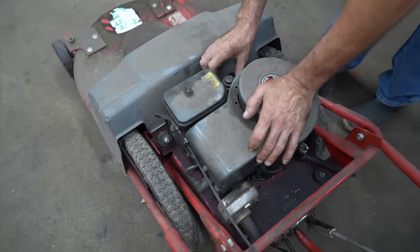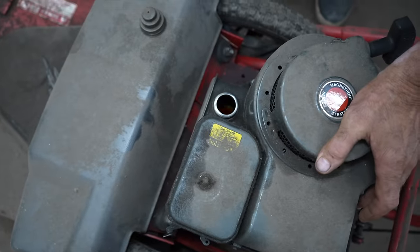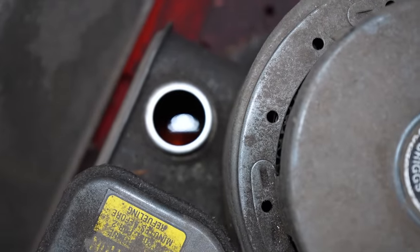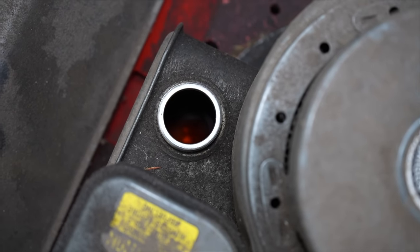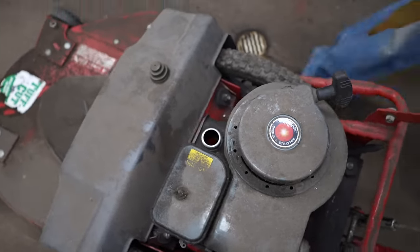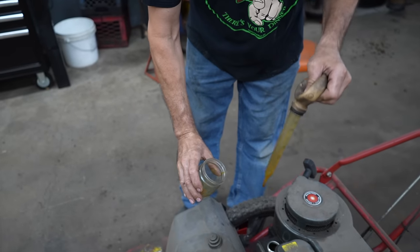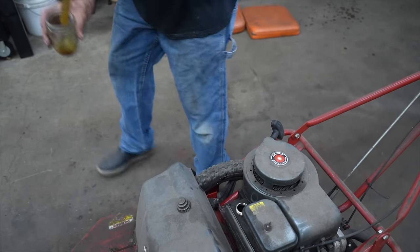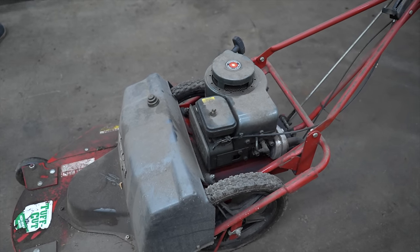And let's take a peek in the tank. And it's got some old fuel in there. Looks like root beer. Let me slurp some out and see how it looks. Oh yeah, look at that nastiness. But other than that, the tank is not rusted. Like I said, it was in a garage or a shed.